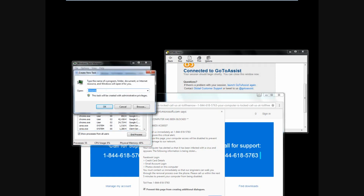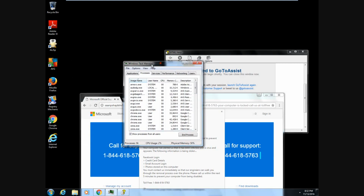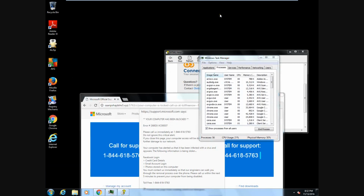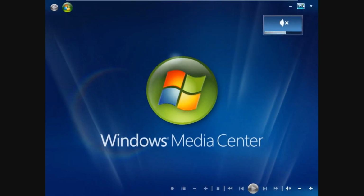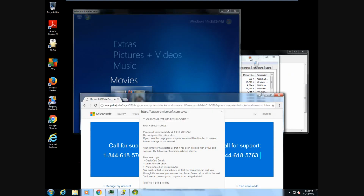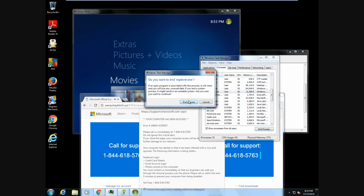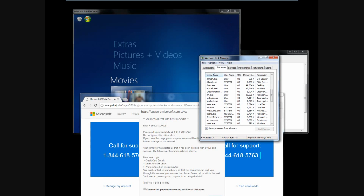Yes, I had a little error message on my screen. Okay, then. That was kind of odd. He just hung up. Let me get Explorer and Media Center running here, then I'll call him again. Alright, let's call these people again. Go ahead and kill off Explorer since we're done with it. I can access Run from Task Manager.